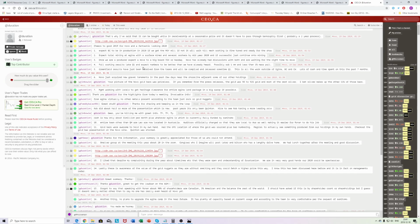Basically, much more news is coming. Full sorting results in Q. I think 2020 might be the real coming out party for the Pilbara.